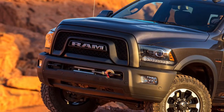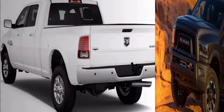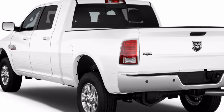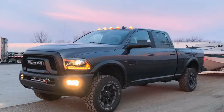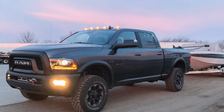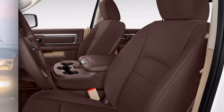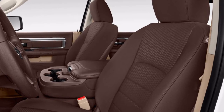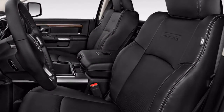Standard on the Ram 2500 is a 5.7-liter V8 engine rated at 383 horsepower and 400 pound-feet of torque, mated to a 6-speed automatic transmission. It's more than sufficient for lighter duty loads, but it can struggle to haul 6,000 or more pounds of Ram 2500 upgrades, or with a full complement of passengers on board. Ram fits the 5.7-liter to Tradesman, SLT, Bighorn, and Lone Star trims as standard.